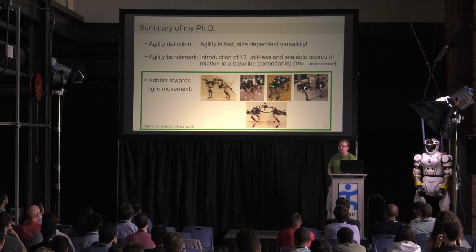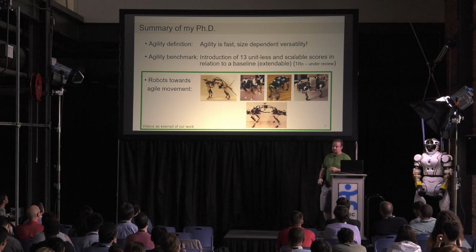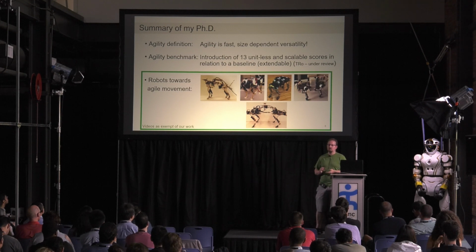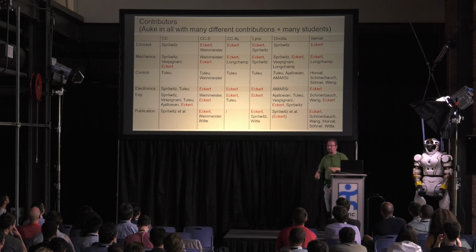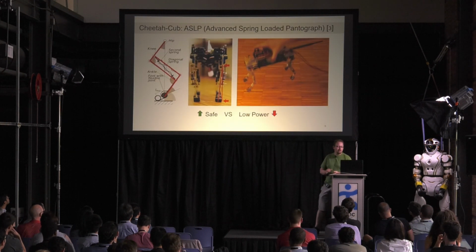The understanding part we did in an agility definition and additionally an agility benchmark, which I will not discuss here because of time, but you're welcome to come to me and do that later, a bit offline. And I will talk a little bit about the robots that we developed during the project. I'm saying we because all these robots, of course, were not possible without a lot of people involved. So every column here is one robot that we built, and then all the different parts that you actually need to make a robot move. I'm starting there from the beginning in our lab.